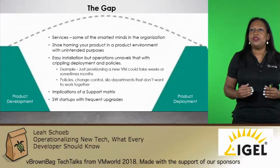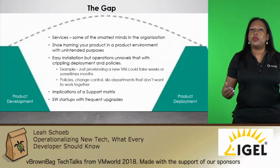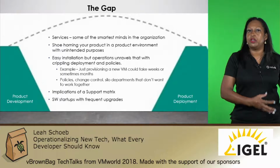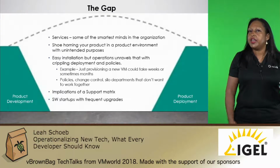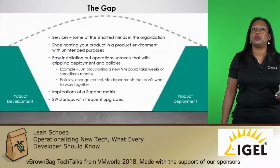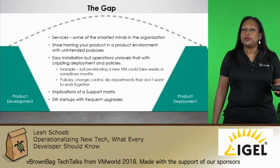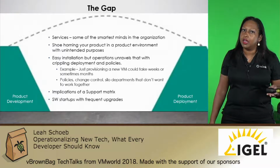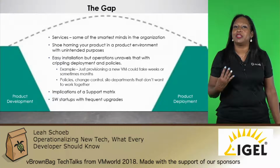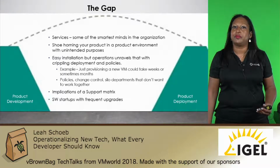For example, even to provision a new virtual machine, a lot of times there'll be requirements of, okay, you need to deploy an additional virtual machine to handle XYZ operations. We'll find out how long it takes your average customer to actually be able to do this. For example, I was supporting a healthcare company, and what I found out was that it took 4 months to get that virtual machine actually deployed.